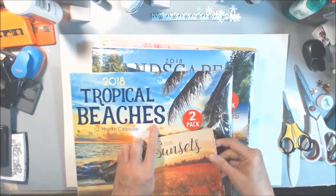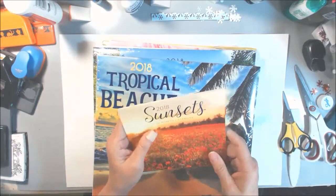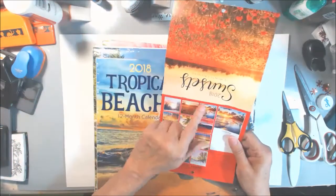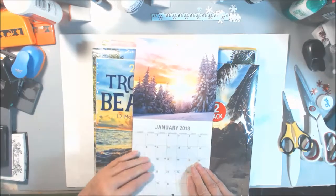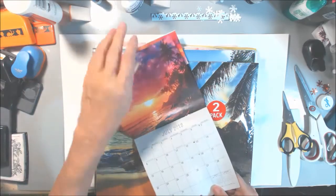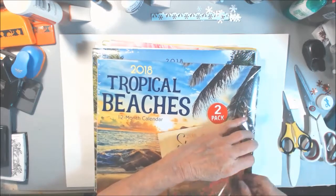Because this says Tropical Beach and this says Sunset. And these are just little pictures. See? Oh, beautiful. And they have the smaller pictures on the back. So you get a bonus. Ooh, pretty, pretty. Anyway, so they're different from what this calendar is.